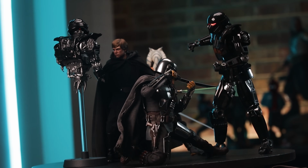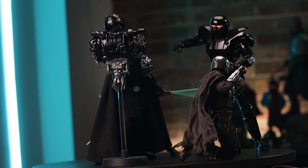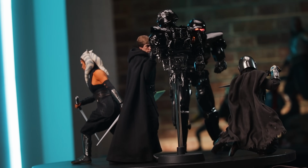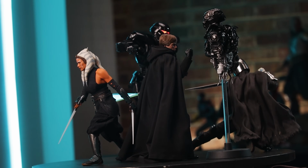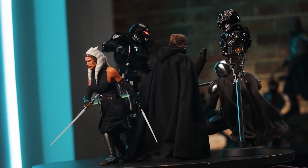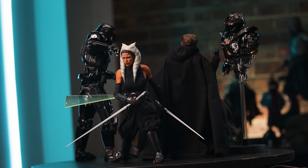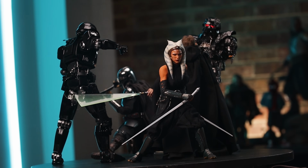And yeah, let's go ahead and see what he looks like with Ahsoka. And here we go, guys. A battle for you guys. We've got Luke. We got Mando. We got a Dark Trooper. We got a damaged Dark Trooper. And yes, we broke out Ahsoka Tano because, good gracious, that's a fantastic living figure. And I thought it'd be kind of fun. Now, she's fighting somebody off camera. Just saying, she's fighting somebody off camera. So don't worry about who she's fighting right now.